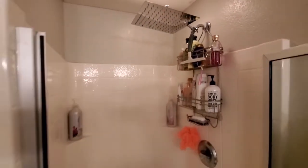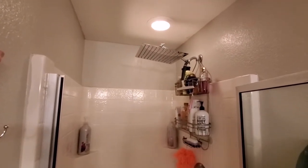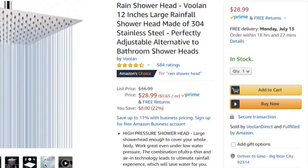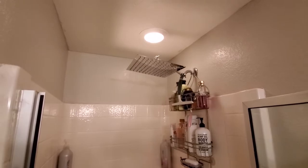They just work great. The other ones on there were like the little 4-inch round ones that felt like 100 needles hitting you in the back. These have like a soft flow, but it's a full 12 by 12 inch swath of water. And so far, Mama and the girl, and of course me and the boy, we don't care. We kind of like whatever, but the girls really love these. So that pretty much does it for the house.